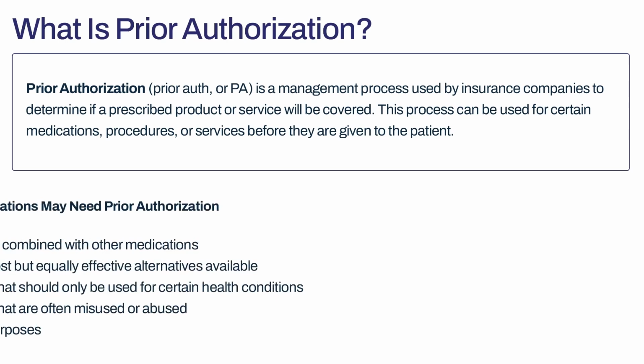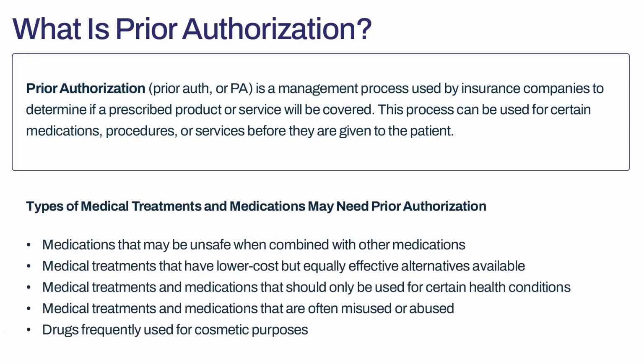There are many types of medical treatments and medications that may need a prior authorization. Medications that may be unsafe when combined with other medications. Medical treatments that have lower cost but equally effective alternatives available. Medical treatments and medications that should only be used for certain health conditions. Medical treatments and medications that are often misused or abused. And finally, you may need prior authorization for drugs frequently used for cosmetic purposes.